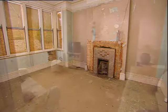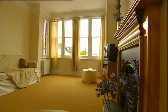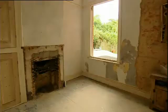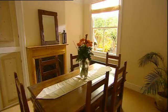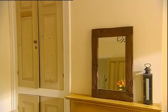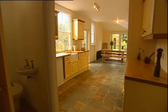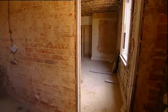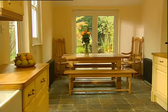What was once a dark and derelict front room is now a bright, spacious family living room. Next door, the dining room is also transformed. But the kitchen is the real heart of this house. 3 small rooms have become a large, open-plan living area with great views of the garden. That will be a big hit with the family market.